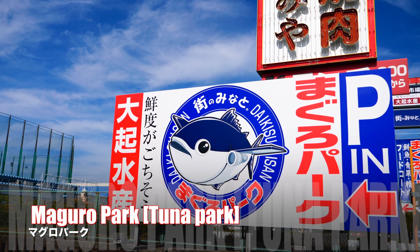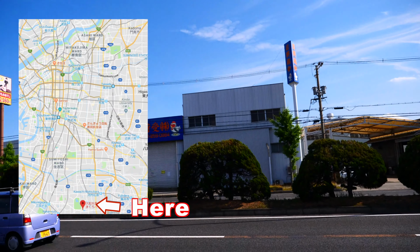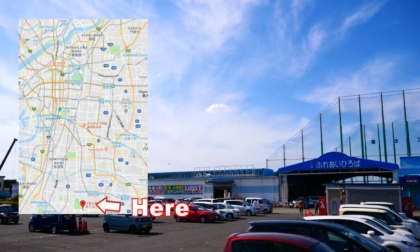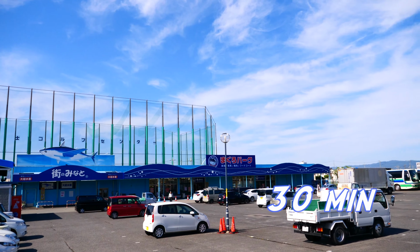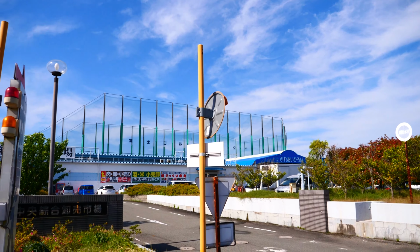This Maguro Park is in south part of Osaka. Since this place is middle of nowhere, I recommend you to stop by if you are coming to Osaka by a car, because you need to walk more than 30 minutes from closest station. However, because of that, they prepared special deals.